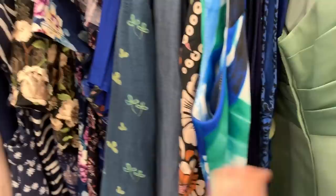It's brand new with tags. I have no idea what brand that is, but that's actually not bad. But yeah, I'm just not having any good luck, so I'm probably just gonna go try on now and see how. Ooh, what's this actually? No. Okay. I think I'm just gonna go try on now.